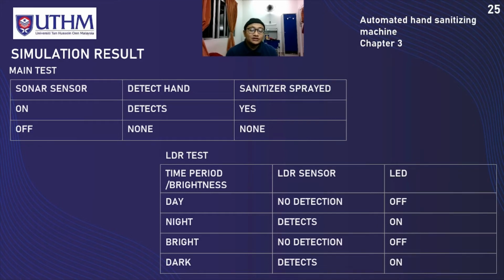For the simulation result, I will present for you. Simulation result has two tests, sonar test and LDR test. When sonar sensor is on, it will detect the hand. Sanitizer will work. When sonar sensor is off, no movement detected, sanitizer spray will be off.